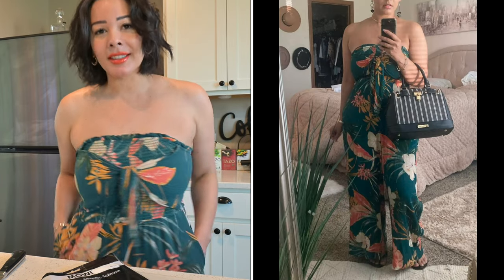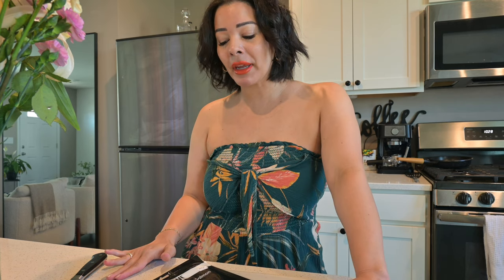It has the pockets and it has this little part that goes over the chest so you don't have to worry about wearing covers. Those little details mean so much to me. But anyway, changing over to a spring and summer wardrobe can be a little overwhelming, and I just thought I would share some of my best tips with you guys today.